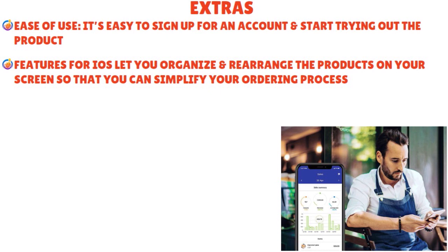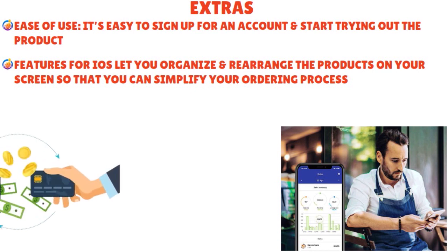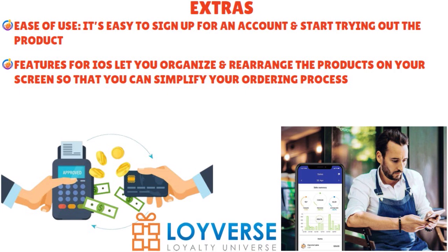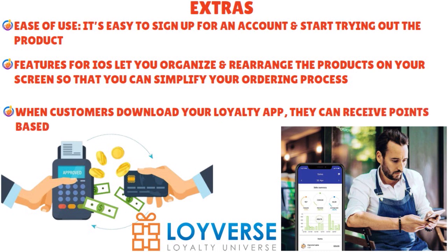And in the same spirit of simplicity, the same spirit of a very great UX and UI, Loyverse POS lets you print receipts and send them via email. You can email customers to request a customer satisfaction review. One of the best parts of Loyverse is actually the loyalty program. When customers download your loyalty app, they can receive points based on their purchases, and these points translate into discounts on future services. All in all, Loyverse is an incredibly simple POS application, so that's really good.